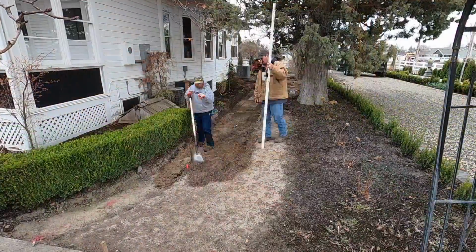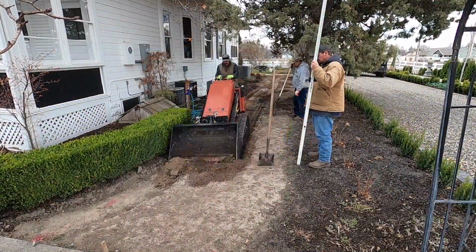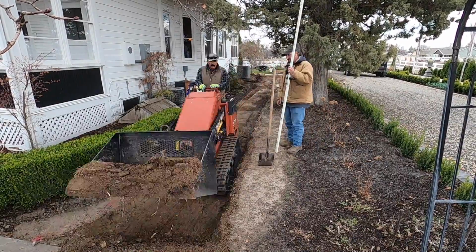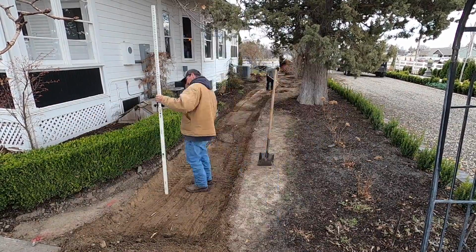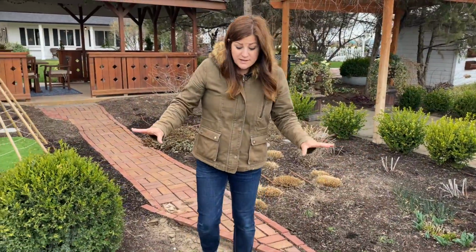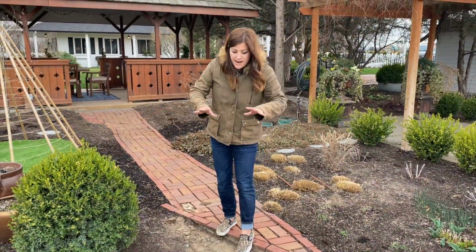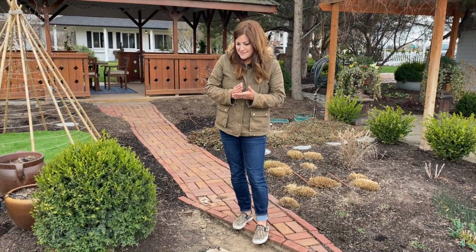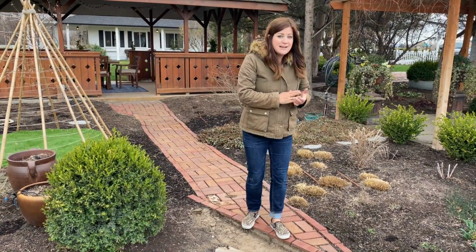For those types of projects, Aaron and I know our strength, and for projects that we want to last a long time, we just hire somebody who's a professional at doing it. But we are going to attempt this one ourselves, because I don't think this one's going to be as difficult as something up there that I want to be very precise. So that's what's going on back here.